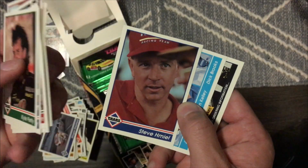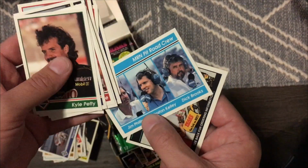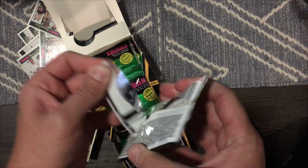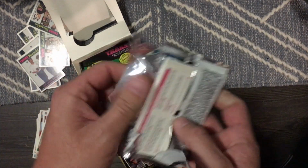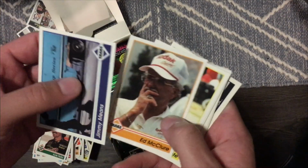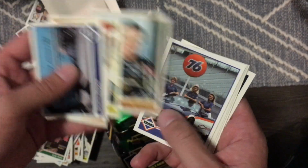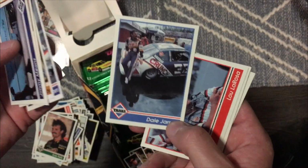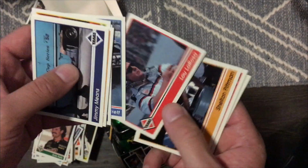Steve Meal, he was the crew chief for Mark Martin, Jack Roush's car. And Mark Martin, Dale Jr. Download, they just released episode 2 of Mark Martin's interview, and he's really interesting and great. There's Dale Jarrett's Busch Grand National car.